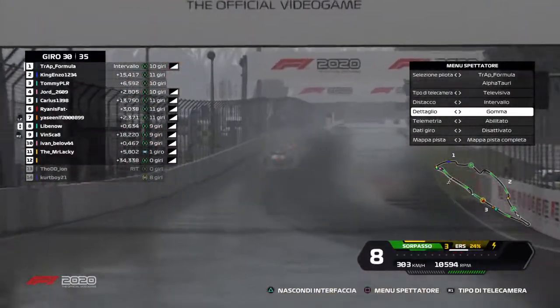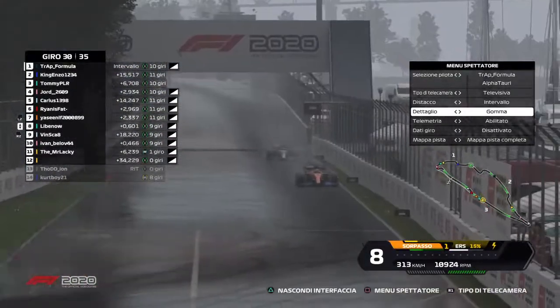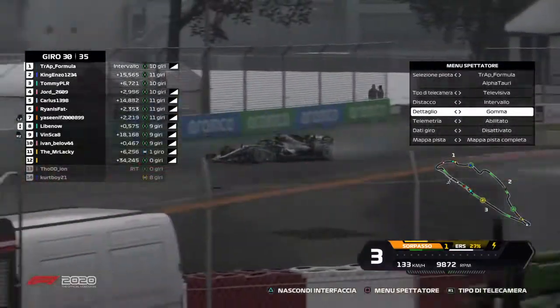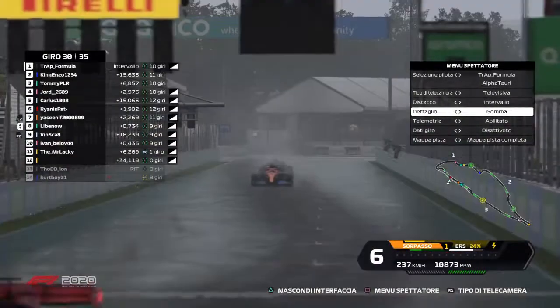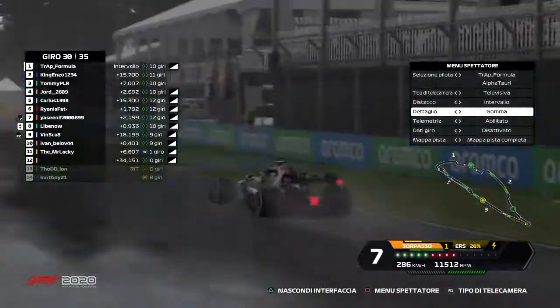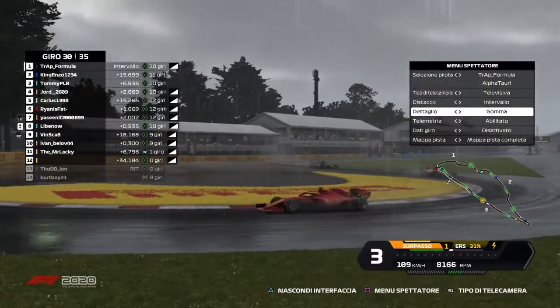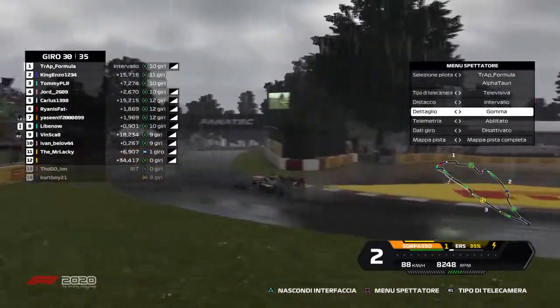But I mean, from the camera, it really looks like the track is damp. Like, it's super, super wet. Yeah, it really looks like it. But Misadaki is not really gaining on Ivan. Actually, he's losing. So yeah, they took a gamble, and it didn't pay off. Fair enough.